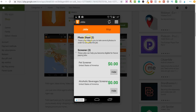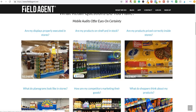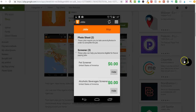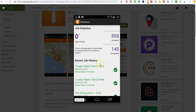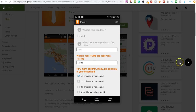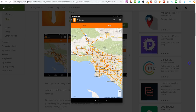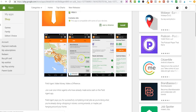In this photo shoot, these jobs require you to take several photos in order to complete the job, exactly like the photos we looked at a second ago. Once you've done that, you submit it. Then you've got your recent job history down here, your total number of points and how many you've completed, and you've also got cash out on here as well. And this is just filling out your profile. That's basically how this looks. So let me come out of there.